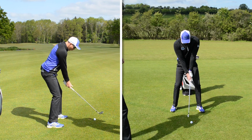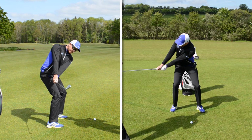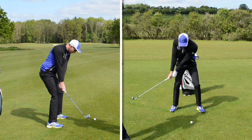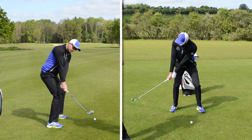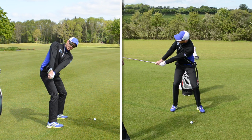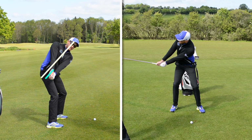All we're going to look at now is getting you the feeling of keeping the club face pointing at the ball. Very much a feeling, but you can see here, when that club face points to the ball, it's what we call a lot more closed or a lot stronger. And you can see that the leading edge of the golf club is pretty much matched up to my spine angle. That's definitely the feeling that you want to get.